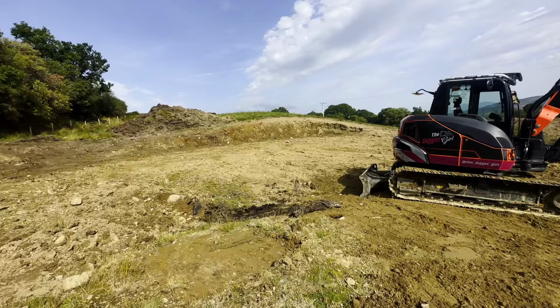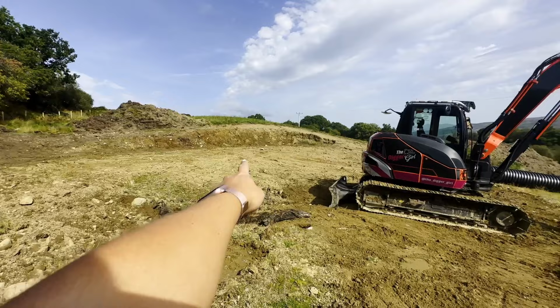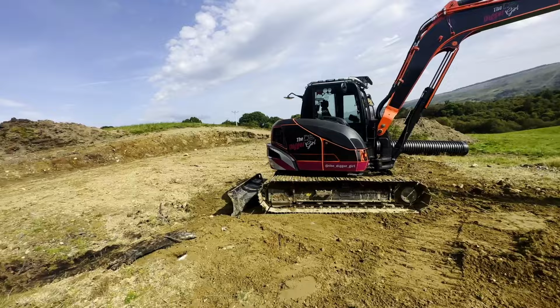I think I'll take that bit down to about this level because that's the finished floor level there. So I'll have to come down a bit to allow for the foundations and blocking floors and stuff. That's me, I'm going to the beach with the kiddies. See you tomorrow.